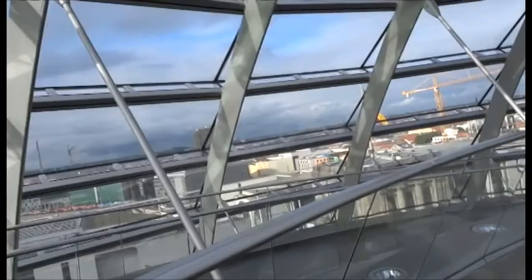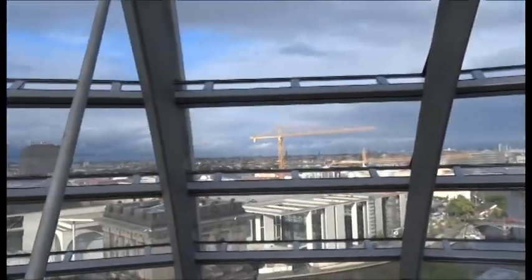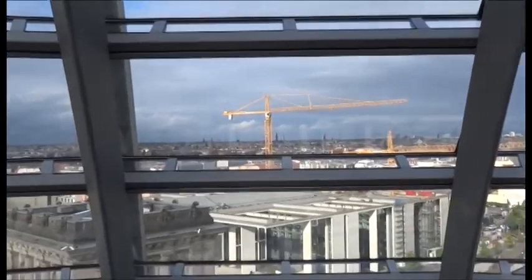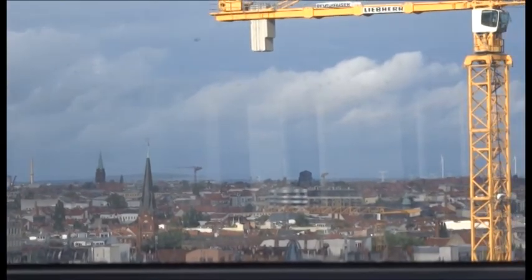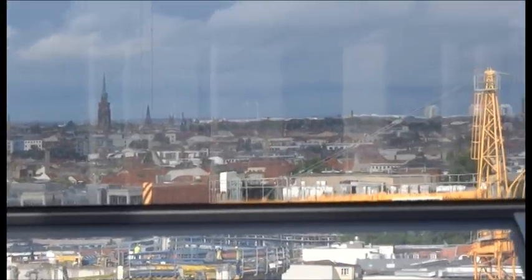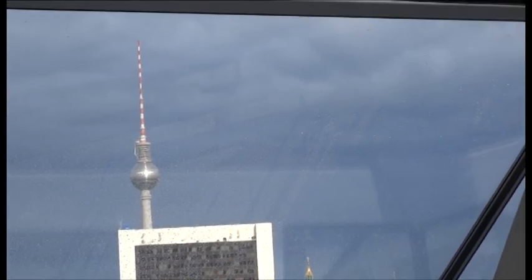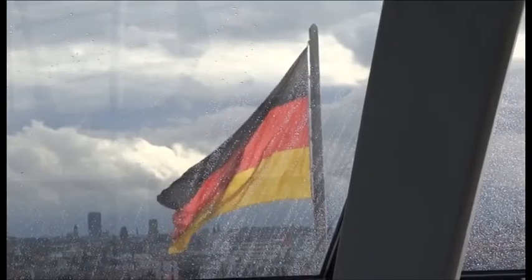So this is Berlin from its political heart. And if you look out at this expanse, wait, I'm zooming. You can see so many church spires, just of the kind you rarely see in Australia. What's that over there? Man's favourite building in Berlin. It's the Fernsehturm. That's what I just said. Flag flapping in the wind.